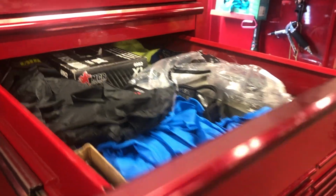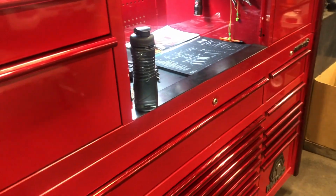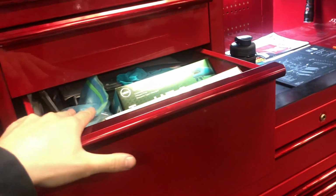And moving on, there's just kind of a glove drawer and safety glasses and winter gloves and hats and stuff like that, because we do go on road calls. There's my paperwork drawer with all my receipts and technical bulletins and contracts and stuff like that.